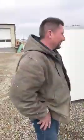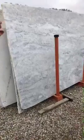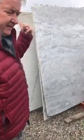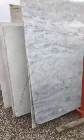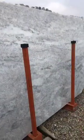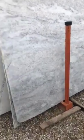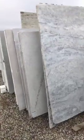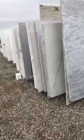Here's a marble that the customer actually picked out at the main supply yard here in town, Granite Imports. They hand selected this slab. This will be used for some bathroom vanities here in a month or so. That's pretty. And this is a marble. So you can pick out a granite or something else somewhere else and have you cut it as well? Yep. That's cool to know.